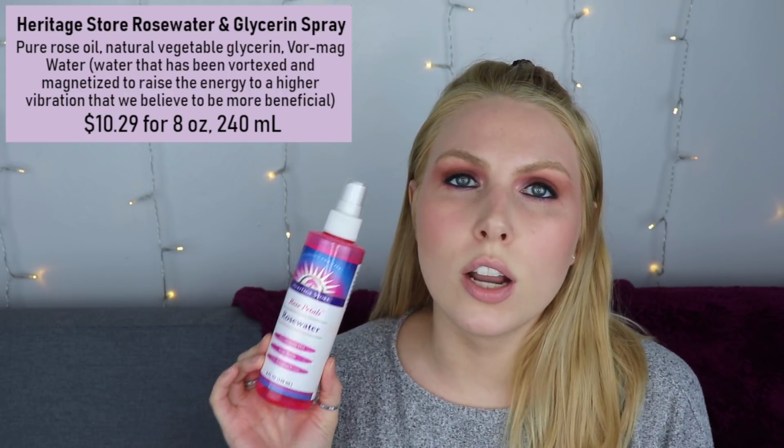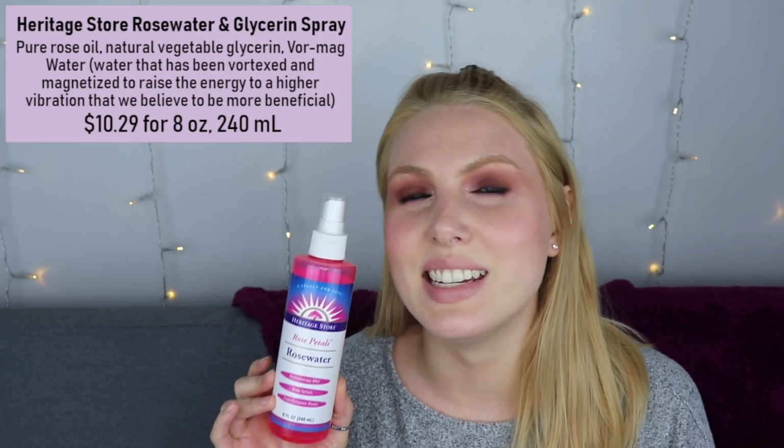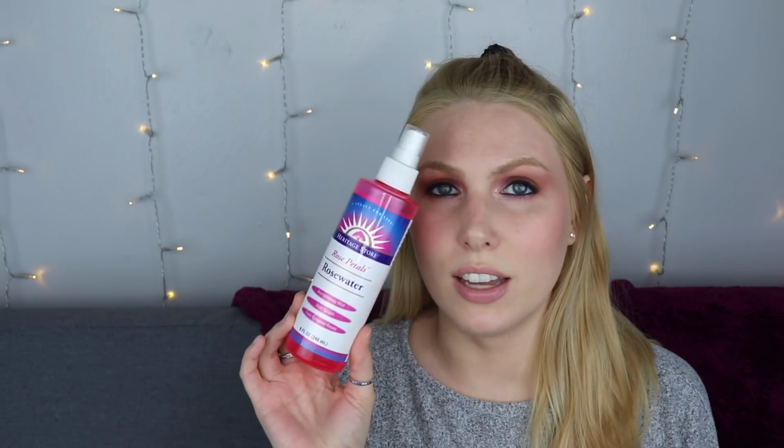Once again, if you want a rose water facial spray but you don't like the scent of the Mario Badescu one, because it does have the herbs in it, if you want something lighter and fresher, this one is definitely a great alternative. And the sprayer is nice too. It's nothing to write home about, but it's still nice. This is definitely something I will purchase again. Once I go through some of these sprays, I definitely want to try out the honeysuckle one.